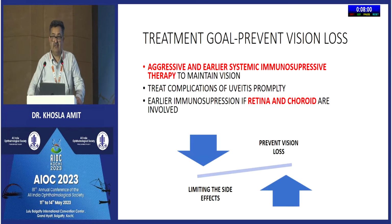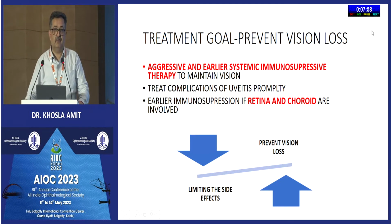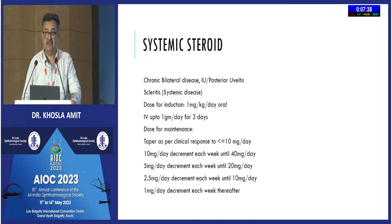So in uveitis, there's always the goal to prevent vision loss, and we always worry about the side effects. If you worry too much about the side effects, you will not control the disease. So the common mistake we make is that we tend to taper the steroids very fast. You need to bring it down to almost 2.5 milligram per week before you taper it off. So you take about 3 months if you feel it's a posterior uveitis. Don't try to taper out standard 6-week regimens of tapering the steroids.